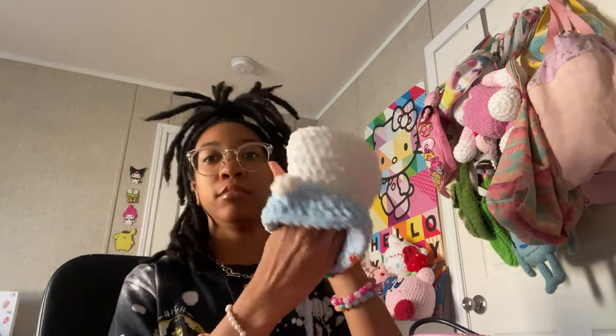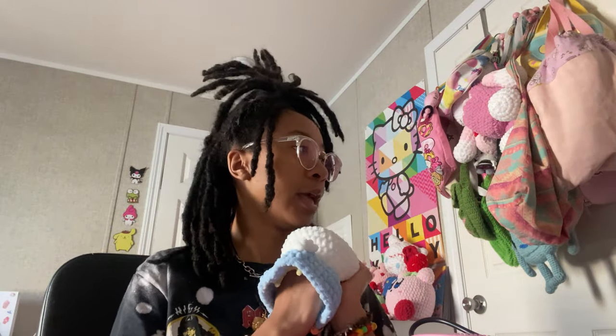But one more hour until 10 o'clock. So I'm probably about to finish up this Hello Kitty right here. I think it's almost done. This is like the head and the body. I do want to finish up this Mario mushroom.